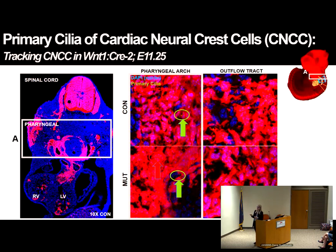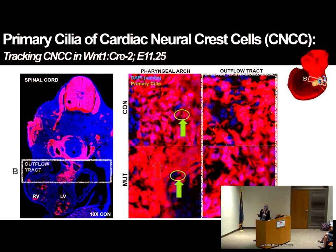So the pharyngeal arch is really just our reference region, but the area that we're most interested in is the outflow tract of the heart, which becomes the great vessels as well as the ventricles. In the outflow tract, we're showing that in the control animal, we're still seeing cilia intact in the tdTomato positive cells, but in the outflow tract of the mutant, we're not seeing any cilia really. And obviously, this is a reference image, but this is the qualitative piece to the puzzle.